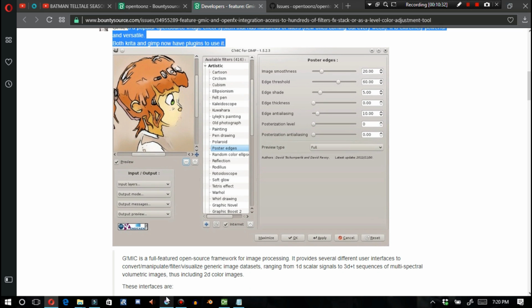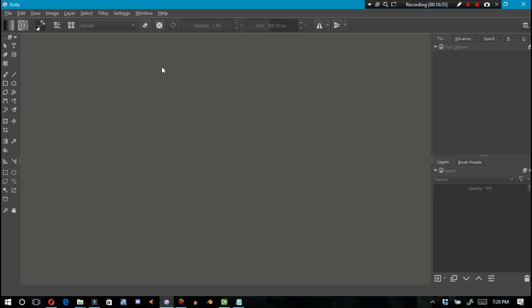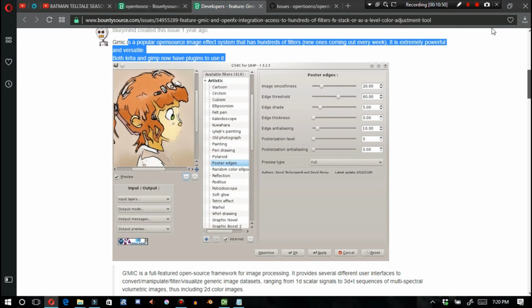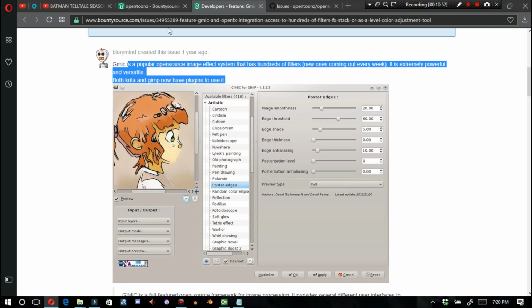Now, I would be using Gimmick in Krita, but ever since their most recent update, it either crashes the program or completely locks up my computer. So, if this were to be implemented into Opentoonz, I'd hope that it'd be implemented better than how it currently stands in Krita. But regardless, this would be absolutely amazing to see, and this is definitely a bounty that I plan on donating towards at some point in time. Again, this page will also be supplied in a link in the video description below.